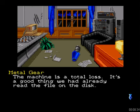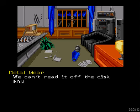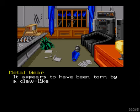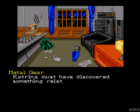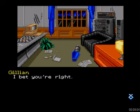The machine is a total loss. It's a good thing we already read the file on the disk. Maybe they're trying to destroy some kind of data on themselves. We can't read it off the disk anymore, but I have stored it in my memory. Don't worry. It appears to have been torn by a claw-like instrument of some kind. They were worried about the location of their hospital getting out. Katrina must have discovered something related to that. I bet you're right.